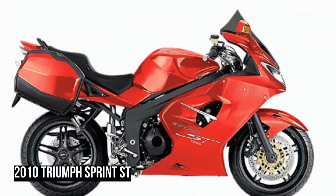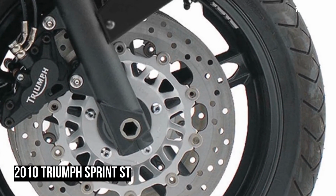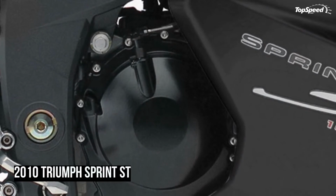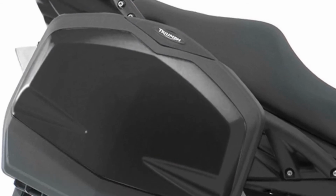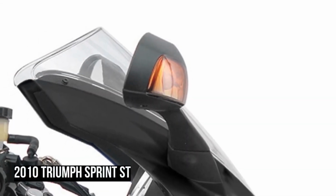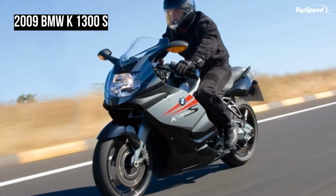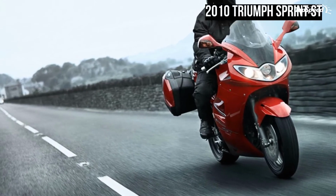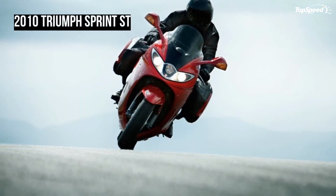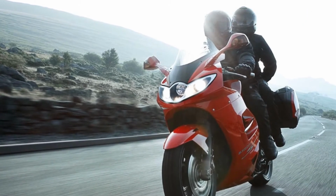Chassis and dimensions. Frame, aluminum beam perimeter. Swing arm, single-sided, aluminum alloy with eccentric chain adjuster. Front wheel, cast aluminum alloy 5-spoke, 17 by 3.5 inches. Rear wheel, cast aluminum alloy 5-spoke, 17 by 5.5 inches. Front tire, 120/70 ZR17. Rear tire, 180/55 ZR17. Front suspension, Showa 43 mm cartridge forks with dual-rate springs and adjustable preload, 127 mm travel. Rear suspension, Showa monoshock with adjustable preload and rebound damping, 119 mm rear wheel travel.